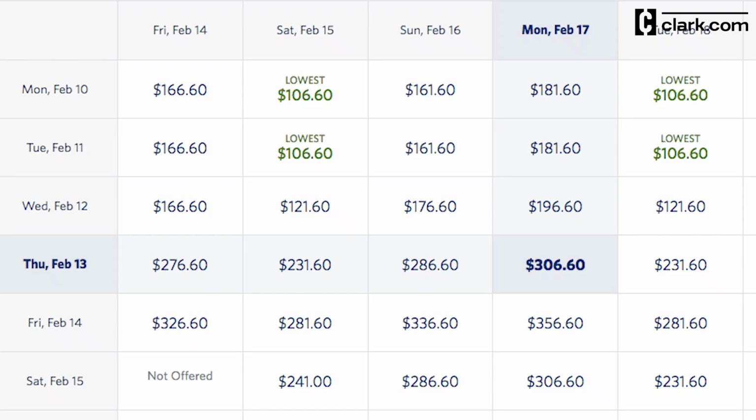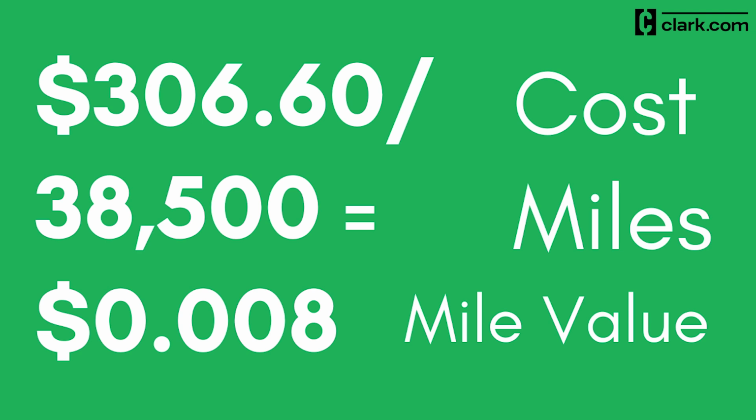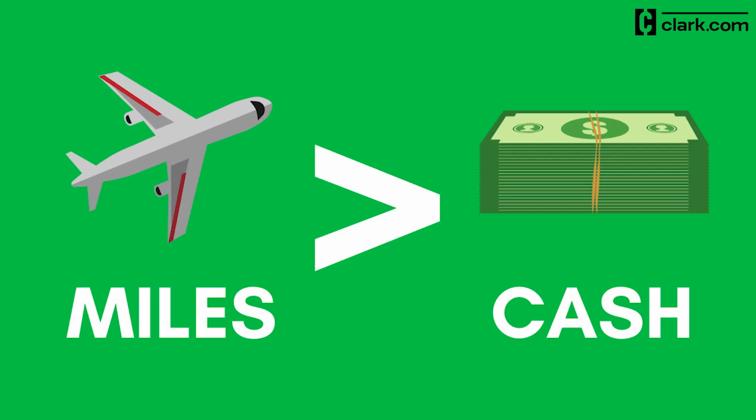Conversely, if you look at the dates I originally selected in the middle of the grid, you'll see that the cash price for the ticket is $306.60 versus the 38,500 miles that would be required. Doing the same math shows that using miles for that ticket would make those miles worth less than 0.8 cents each. Definitely a case where you would not be getting good value using miles. The key is to look for cases where there is an advantage to using miles over paying cash. Again, typically when the value of each mile exceeds a cent or more.